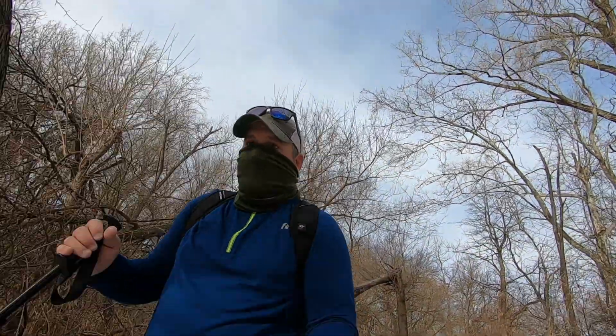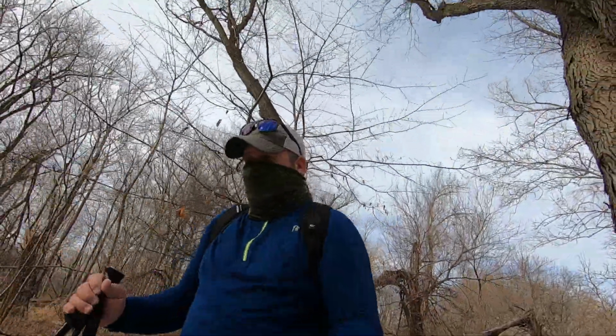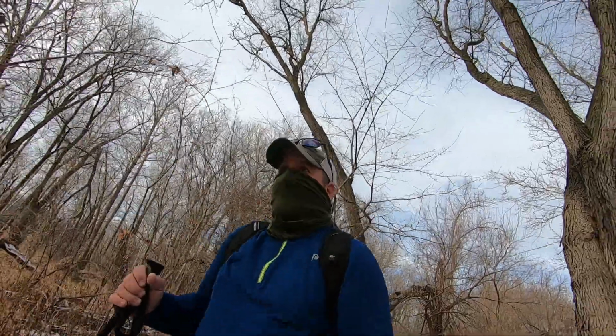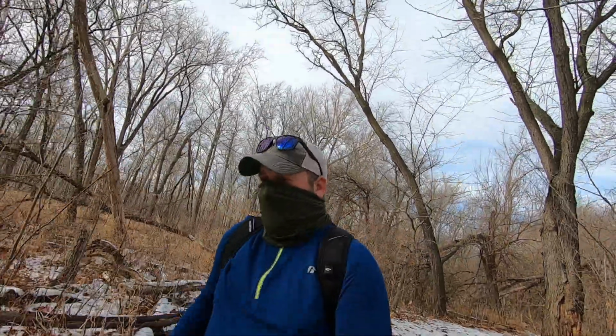Well, there you go, you guys. Fontenelle Forest in Bellevue, Nebraska. I think we hiked about a mile and a half. Beautiful, just beautiful.